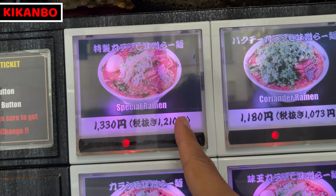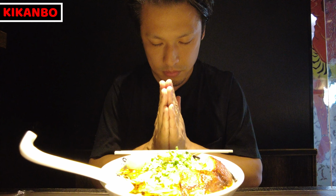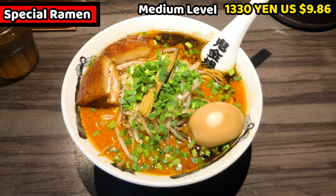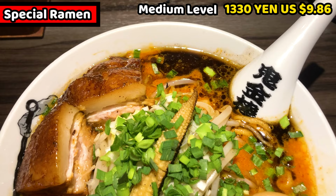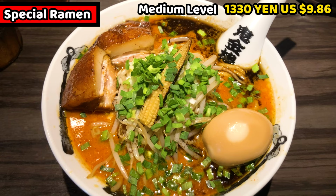Let's buy a ticket by a vending machine and let's have ramen. Itadakimasu. This white ramen bowl is medium level spicy karashibi miso ramen. Let's see it. This is karashibi miso ramen medium level. It's called special ramen in English. It costs 1330 yen. It's about 9.86 US dollars. Below medium spicy level ramen is served with white bowl. I'll sip soup first.